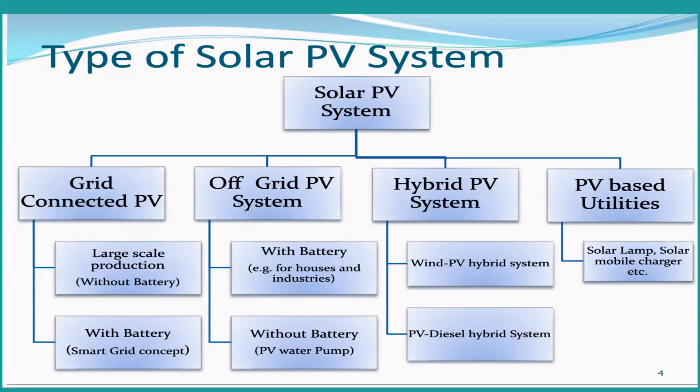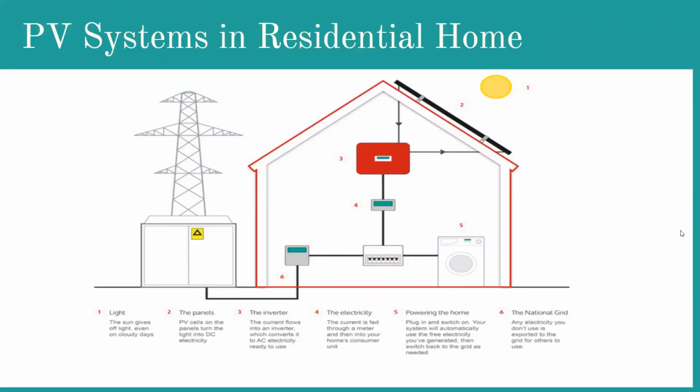We're going to go much deeper into specific PV systems. On the next slide, I will be talking about PV systems in residential homes. As you can see, the sun is providing solar energy to the panels, and the PV cells turn this light into DC electricity. The current flows into the inverter, which converts it to AC electricity. The current feeds through the meter and then into the home appliances and units. Free electricity is generated when active, and the energy that's not being used goes back into the grid for others to use. This is a typical example of a grid-tied PV system.